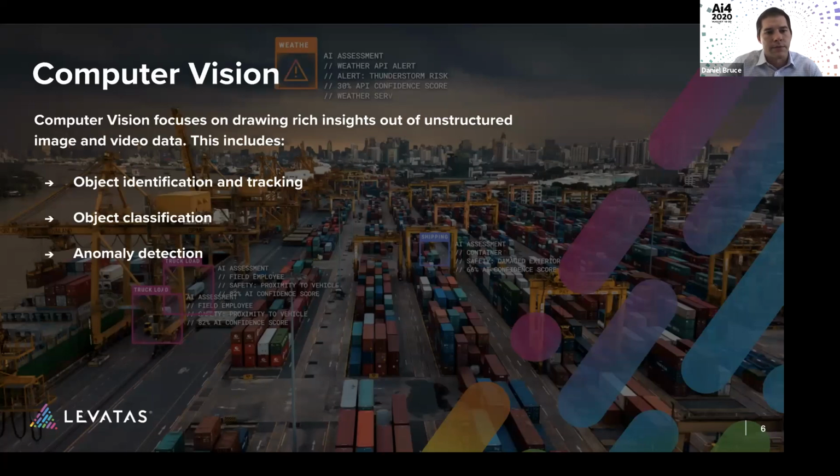Computer vision is a field of AI that focuses on drawing rich insights out of unstructured image and video data. The ability to not just see things, not just see pixels in a picture, but understand what's going on, is something that we really take for granted as humans. It's a core part of our intelligence and how our brains work. Computers don't understand how to do that natively. They just see pixels. They see zeros and ones. They don't understand what's actually going on. And so computer vision is a field which focuses on training AI to be able to do that.